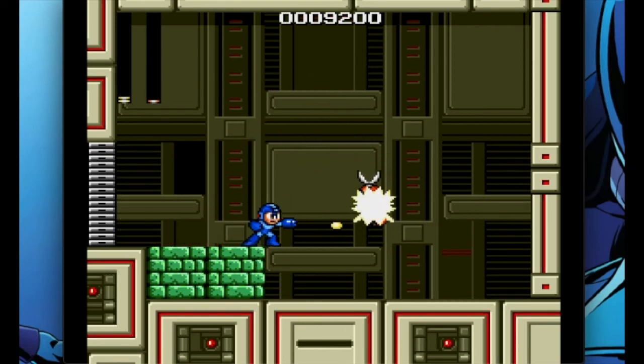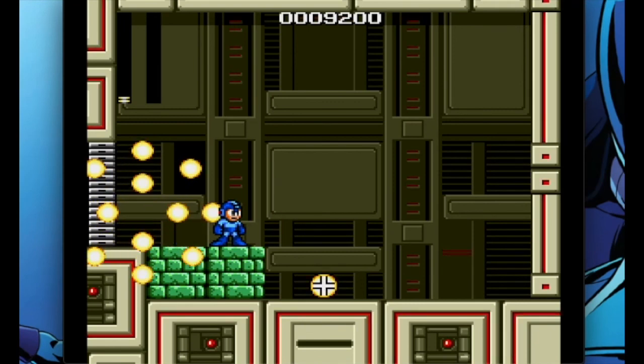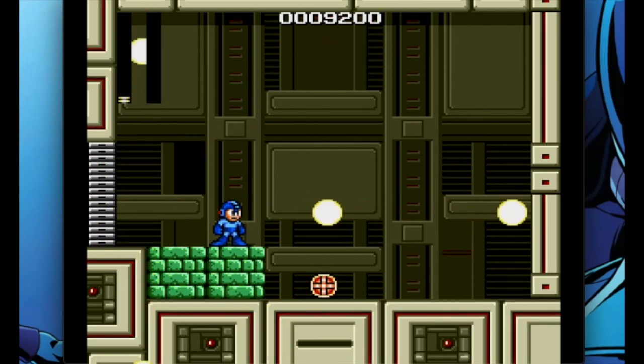I give high praise to the designers of the Genesis Mini for making the decision to include it in their library of built-in games.